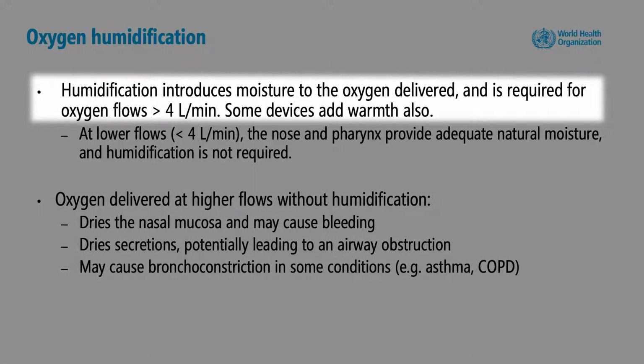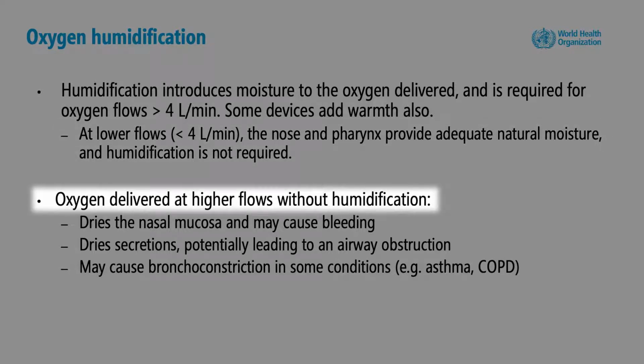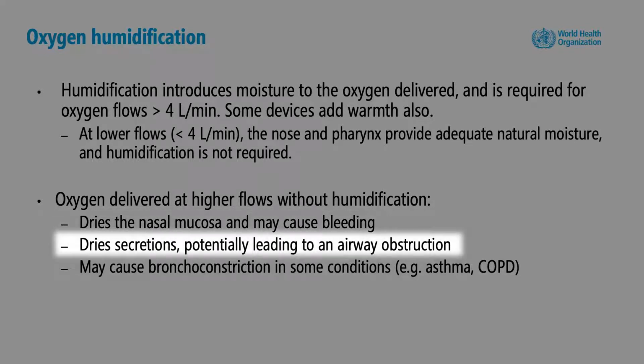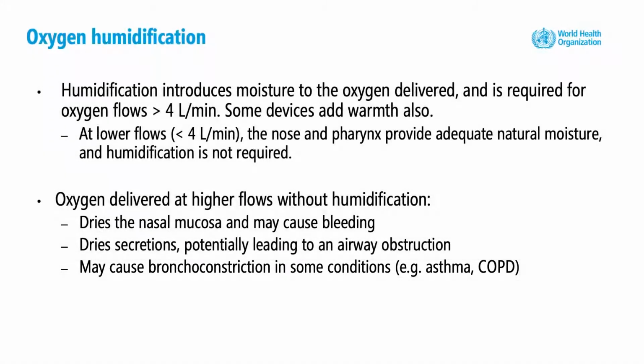Oxygen flows over 4 liters must be moisturized through humidification. Some devices also add warmth to the air. At low flows, below 4 liters per minute, the nose and pharynx provide adequate natural moisture and humidification is not required. But oxygen delivered at higher flow without humidification can dry the nasal mucosa and can cause bleeding. Higher flows also can dry secretions, potentially leading to an airway obstruction and may cause bronchoconstriction in some conditions such as asthma and COPD. Therefore, you must remember to have a humidifier attached to the oxygen device when flows higher than 4 liters are required.